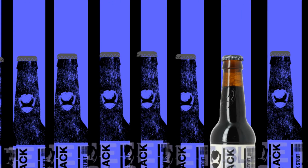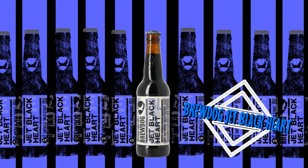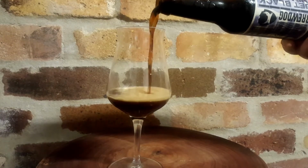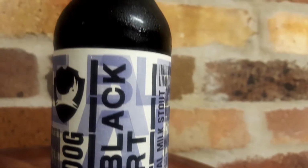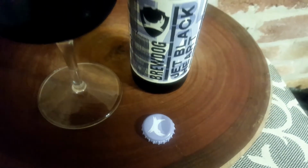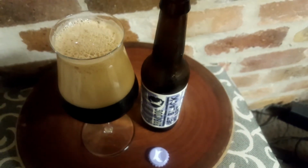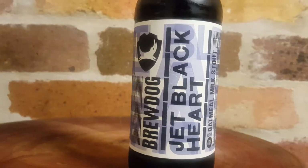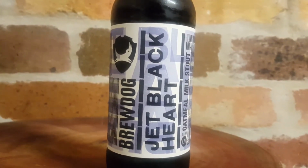To start things off, I'm recommending the great British alternative to the Big G, BrewDog's Jet Black Heart Oatmeal Stout. This smooth and roasty stout was the winner of BrewDog's 2015 Prototype Challenge, and it's easy to see why. The decadent chocolate flavour and velvety mouthfeel are complemented beautifully by the Magnum and Sriracha Ace hops. If you're looking for a beautiful, easy to drink stout, look no further. Jet Black Heart is the brew for you.